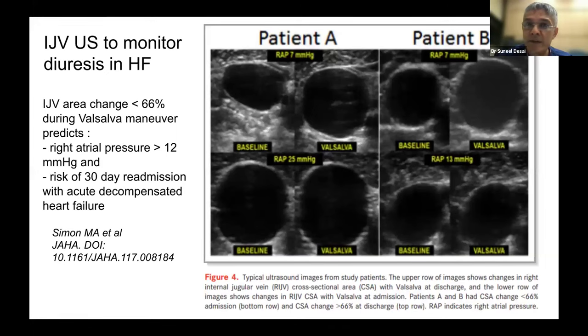So you can use the jugular vein, not just as an endpoint for filling, but also as an endpoint for diuresis as well. So that's quite handy, because we are always faced with both questions in acute care. You know, initially we want to fill patients, and then after a while we might want to diurese them. So it's nice to know when to stop.